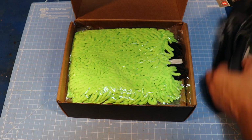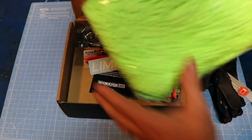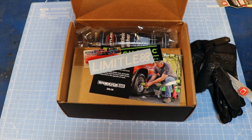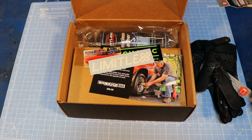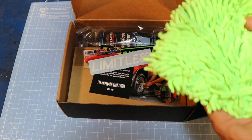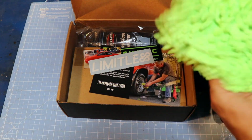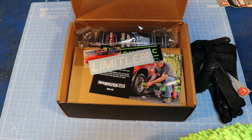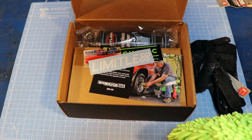Let's see what else we got here. Leave those there. Ooh, another car wash mitt. I think I got one from here. No, actually it was from a viewer sending me mitts. I got a bright green one like this, but it's already been used 3 or 4 times, so this will be the one behind it. And it's actually a little bit softer. Really nice quality here. Grease Monkey was the gloves. Let's see. Yeah, that's what I figured.